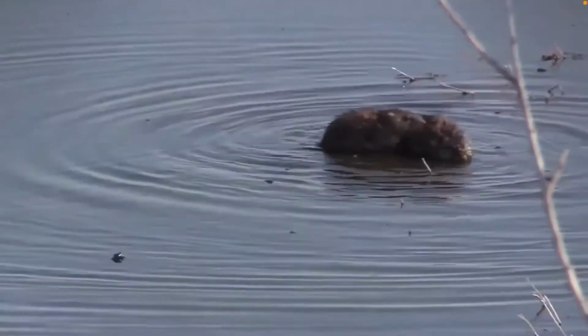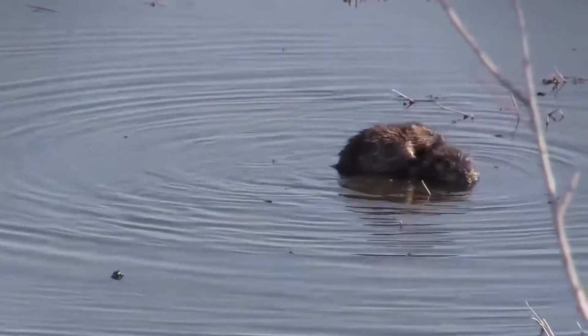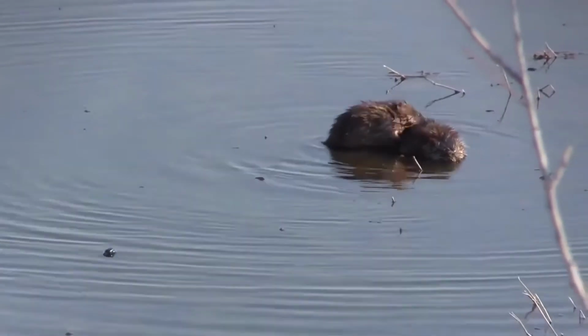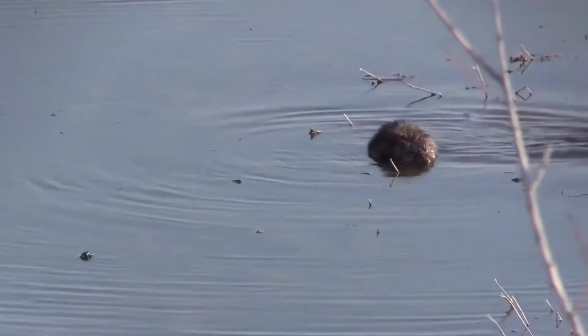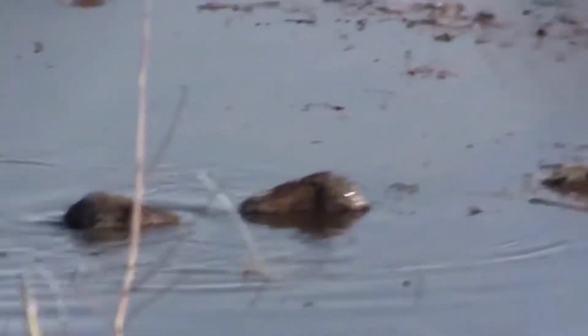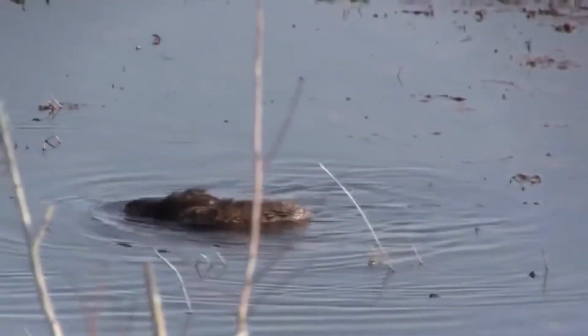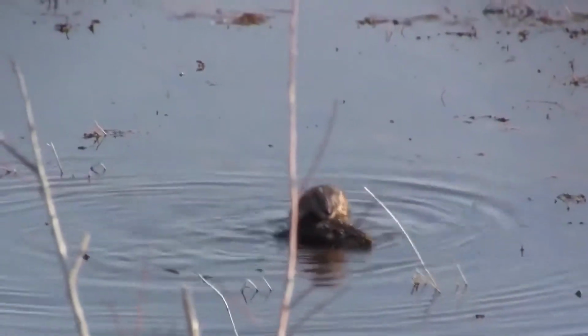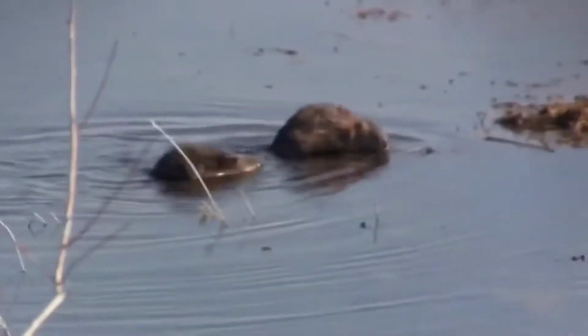Breeding season for the muskrat starts in March. Muskrats are monogamous and will stay with the same partner for their entire life. Muskrats are very prolific. They can have as many as 4 litters in 1 year, and each litter can have between 5 and 8 babies. A single muskrat can raise 15 babies every year. Muskrats have about a 30-day gestation period.